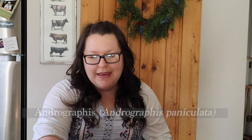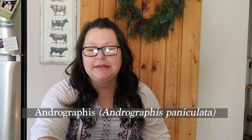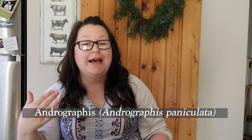Now, the herb that we're talking about today is called Andrographis, and the botanical name of it is Andrographis paniculata. So yeah, this herb is pretty amazing. It's more so in Asia than here. I cannot tell you how many people have messaged me over the last few days asking me about this herb because they saw that Thailand approved it for the recent virus. And so I did a really in-depth blog post on it, and I wanted to come here and talk to you, just kind of hit the highs and lows on YouTube as well.